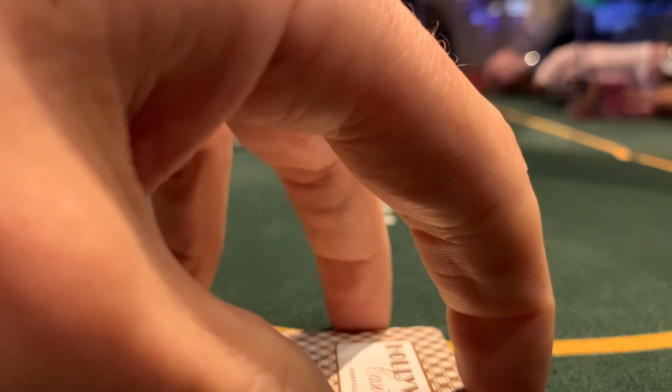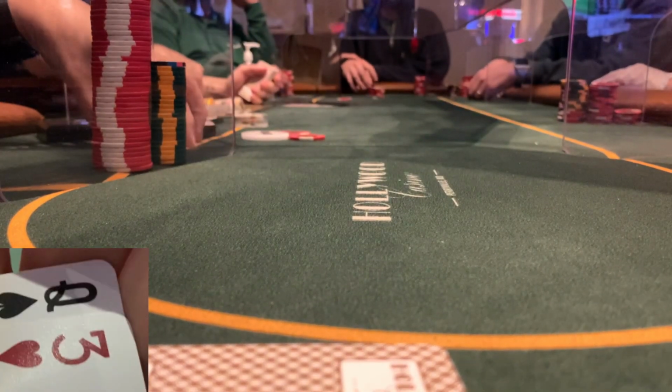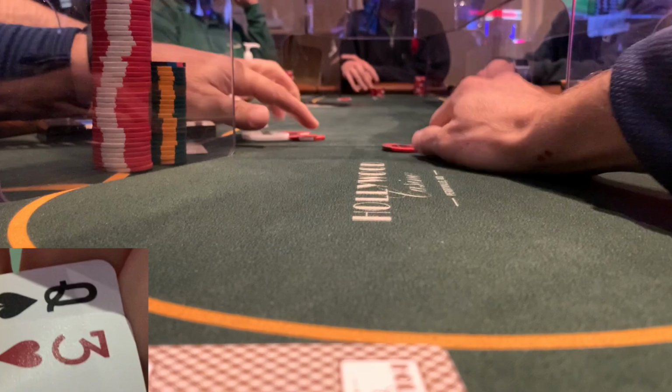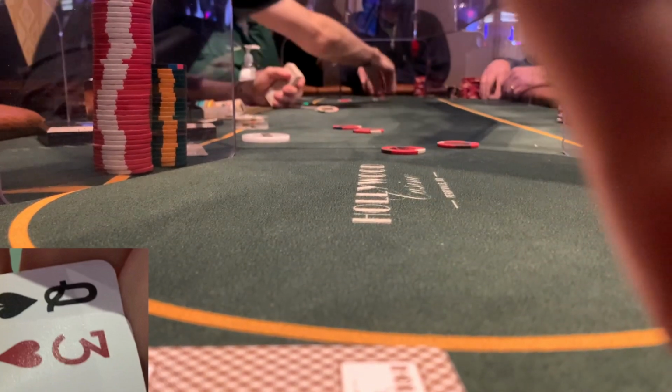It's Dr. Straight Chips' button, which means his $10 is out there for the straddle. Gambling cleaner limps in. I limp in with queen 3 offsuit with the power limp there. You can see how strong I look and confident. Dr. Straight Chips checks his button.